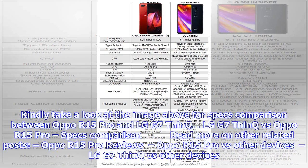Kindly take a look at the image above for the specs comparison between Oppo R15 Pro and LG G7 ThinQ. LG G7 ThinQ vs Oppo R15 Pro specs comparison.